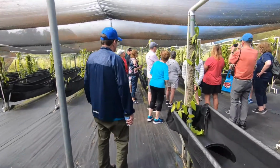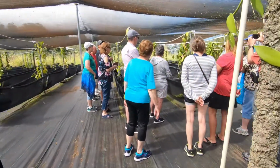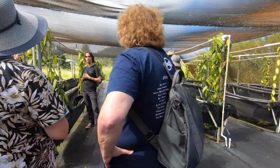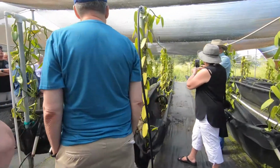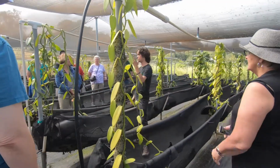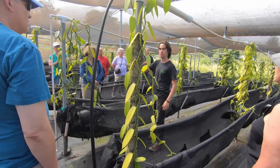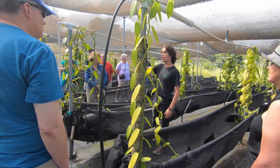Planifolia, pompono, and Tahitian. We grow planifolia mainly. Most of the vanilla you get inside the store comes from the planifolia variety. Places that grow that are Mexico, Madagascar, Indonesia, places in Africa, China. That's the majority of your vanilla. Now we have pompono.